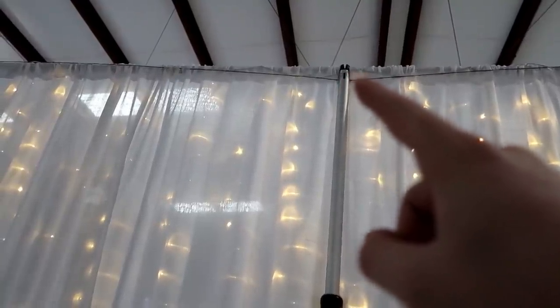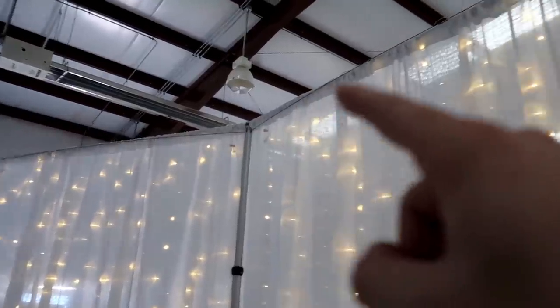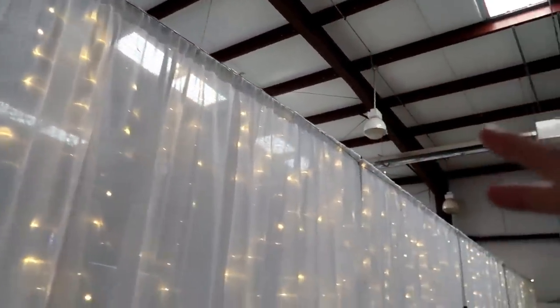And since we use the castle top attachments to put our pipe and drape all the way at the very top of the poles, I highly recommend you guys get castle tops. If you don't know what those are, Google it. But through the slot, we ran the wire. And basically what we did was we intertwined the twinkle lights to attach them to that wire across the top.